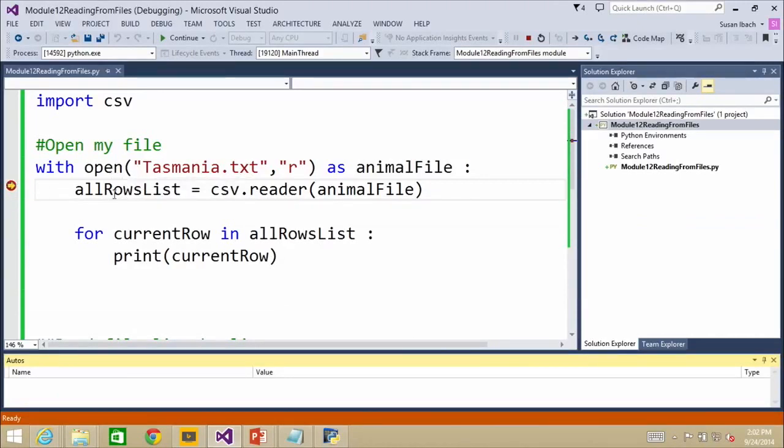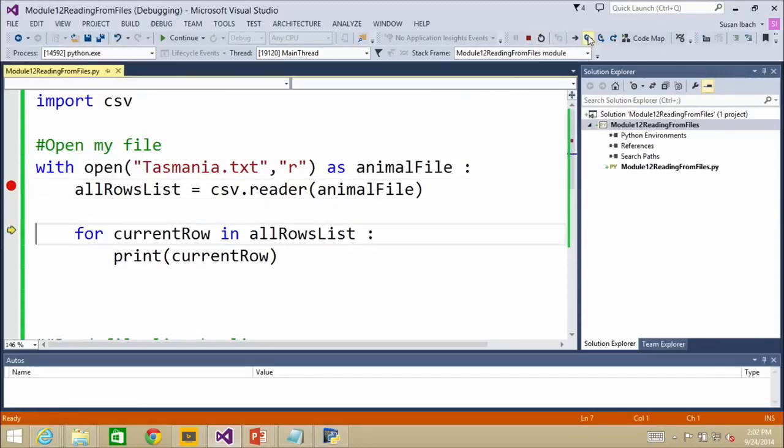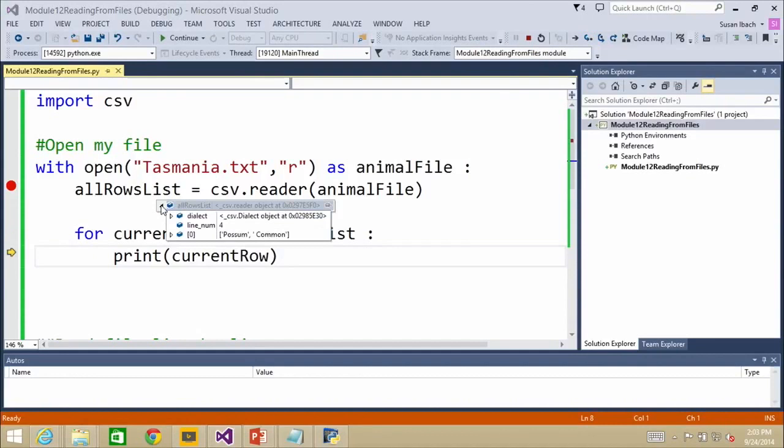And the line is about to execute, about to read the contents into my variable. And then it goes into my loop and prints the current row on the screen. Now this time I think it's actually working. Now you can see the value of current row is Tasmanian emu extinct. And the next time I execute, the value of current row is Tasmanian tiger extinct. And this time, let's see. There we go. Now I can actually see the different values, possum, common, and so on.